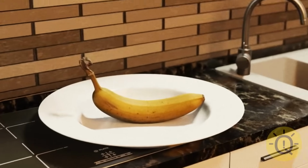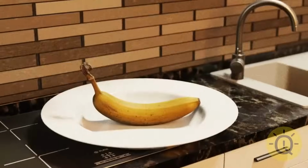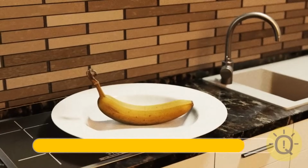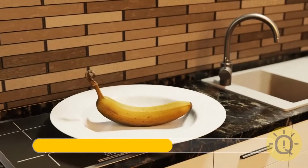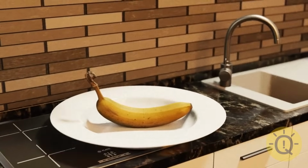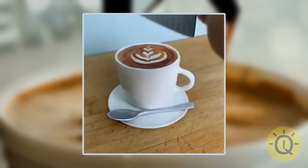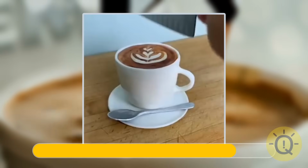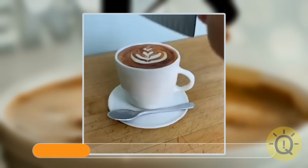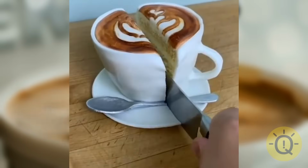Okay, what do we got here? A banana. A pretty realistic banana if you ask me. Can it be a cake? Apparently the answer is yes, it can. Wow. How about this cup of coffee with milk? I can't believe my eyes. It's a cake. You've got to be kidding me.